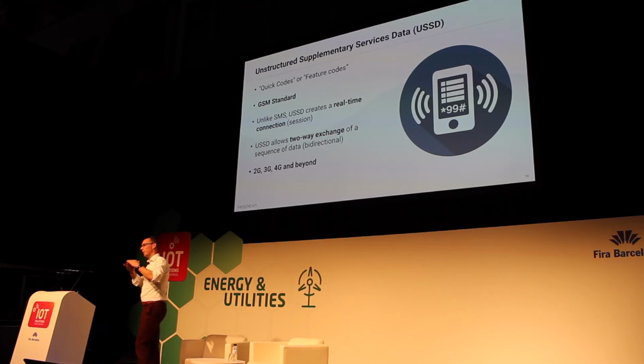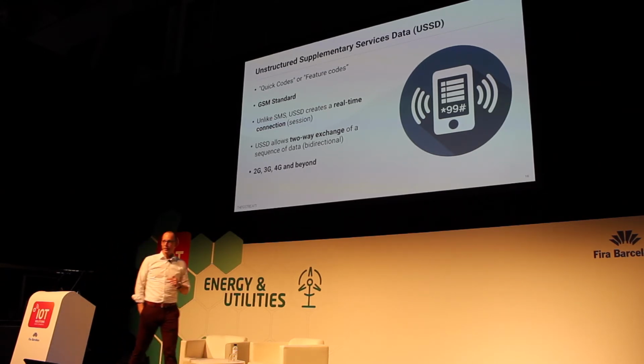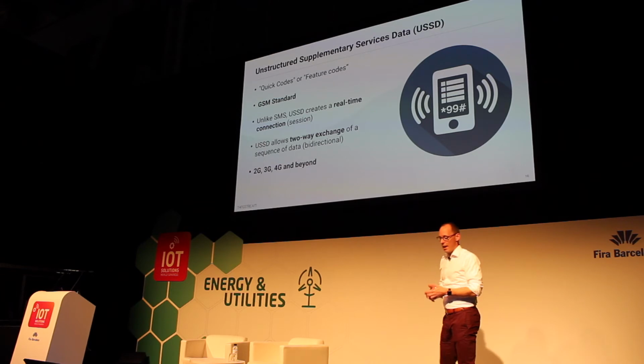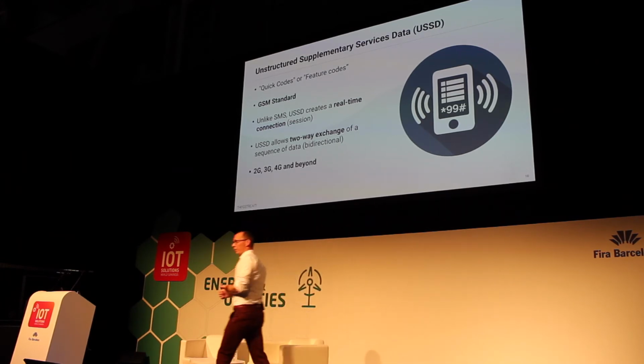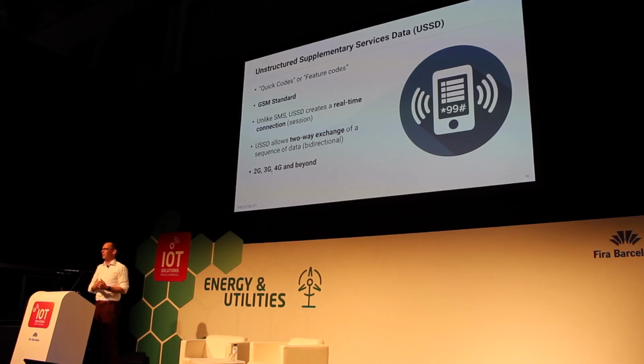Might be similar to SMS, but it is not SMS. Other than SMS, what USSD can do for you is it actually creates a real-time connection. So there is the concept of a session with USSD, and secondly, it allows you a two-way exchange. So it actually is bi-directional, which again is a huge advantage when it comes to actually using MQTT. It has been around, works on 2G, 3G, 4G, and will work beyond. So yes, it's somewhat new technology, but it is here, it's being used, it's a key element of the GSM infrastructure, and that's one of the reasons why it will be there in the future as well.